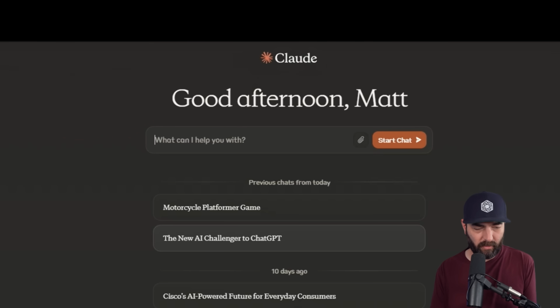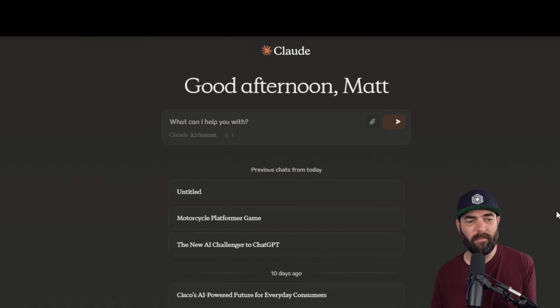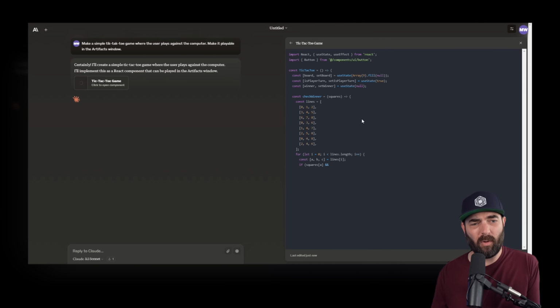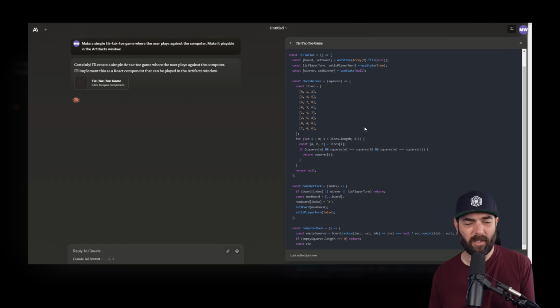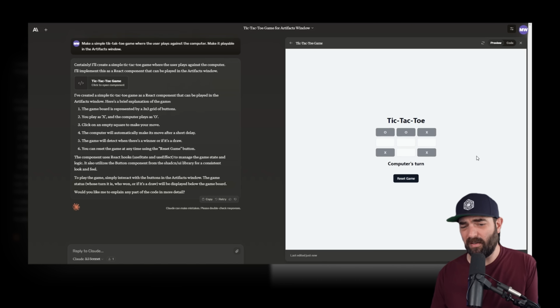Let's ask it to make a simple tic-tac-toe game where the user plays against the computer, and make it playable in the artifacts window. We can see it opened up our artifacts window on the right and started to write some code. Now we've got a tic-tac-toe window from a single prompt that shows up in our right sidebar. Let's see if we can play against the computer. So I put the X here, the computer put O here, and it appears the computer's not very smart, but it does work on the first try. I can reset the game and play again.